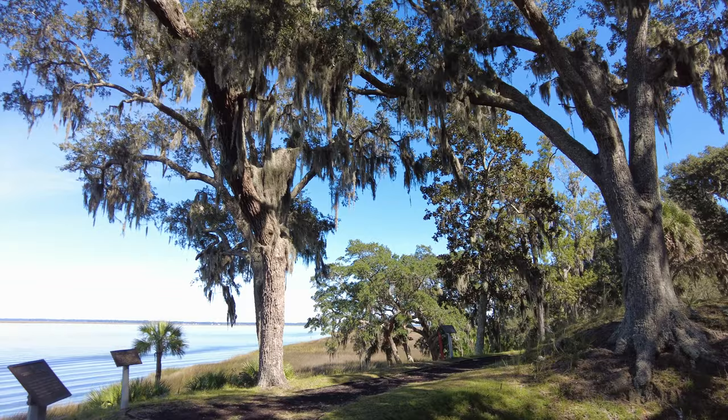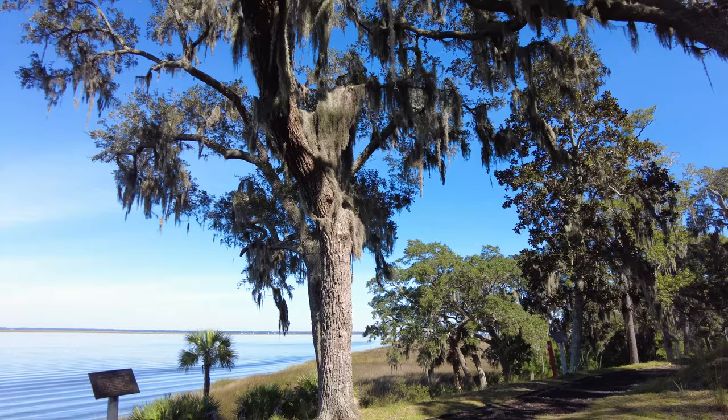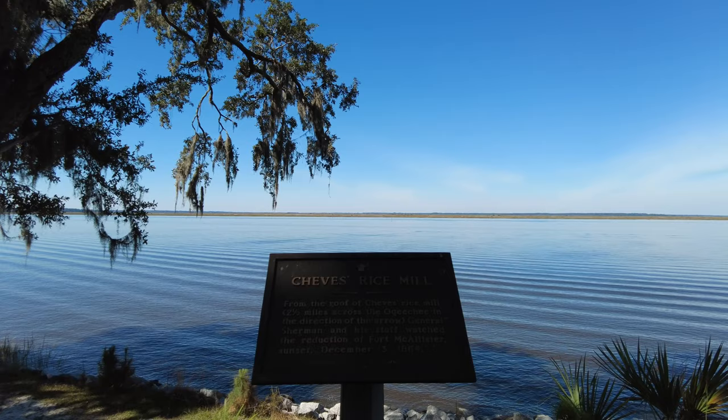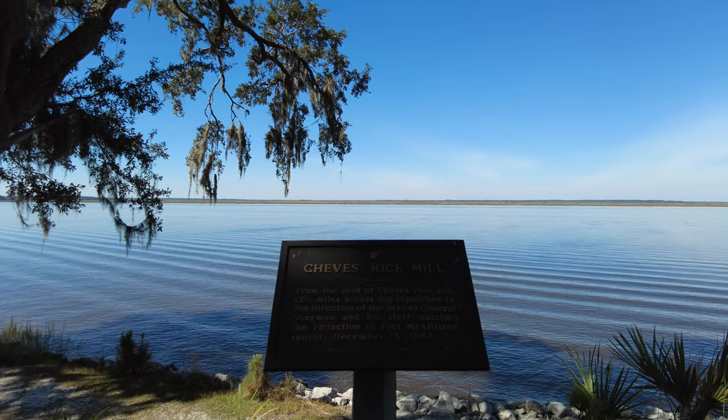Now, at the end of the war, General Sherman was directly across the river from here. He was watching from the roof of a rice mill 2.5 miles away as they attacked the fort.